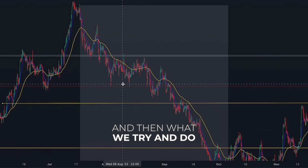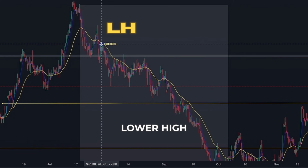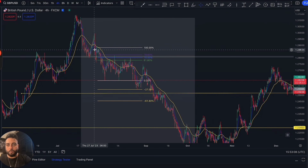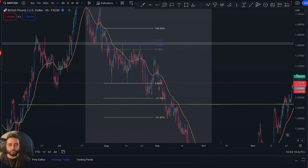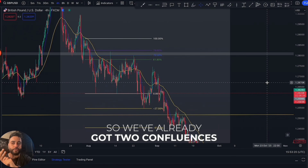And then what we try and do is go from a significant lower high to a significant lower low right here. So as you can see, we've chosen this one. It's pulled back, bounced off a particular support level, and then pulled back down. Now, the important thing to notice here, and I'll zoom in right now, is that we've already got two confluences, by the way.